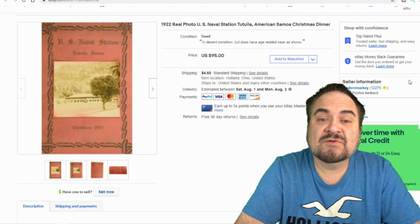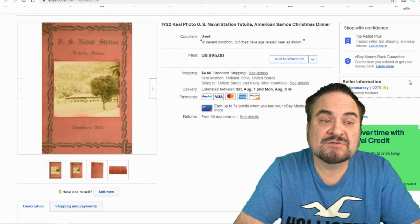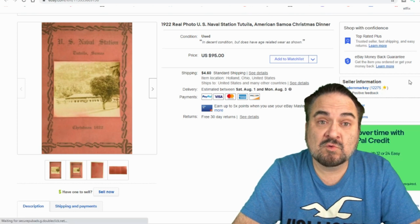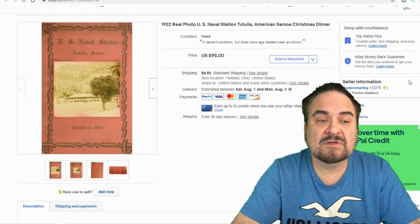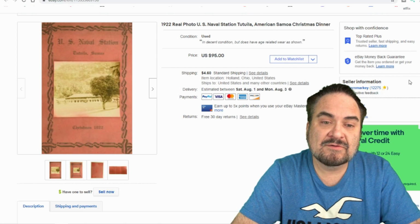Now here's a very interesting item from the American Samoa Islands. This is one of the U.S. possessions. This is a U.S. naval training station that was there in the 20s. And this is a Christmas dinner menu program, I guess, for the base events. And it has a real picture, a real photo on the cover of this.